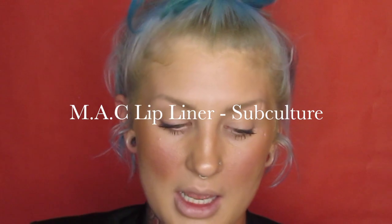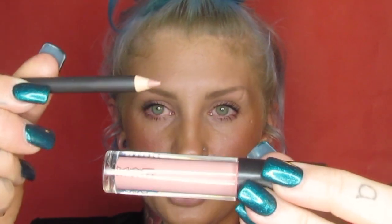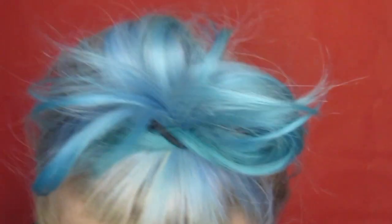And I am using M.A.C Subculture and the Please Me lip gloss. So beautiful colors, like a rosy pinkish. You guys can't even see what I'm doing. Let me get situated. There we go. So as you can see, I'm kind of just going right underneath my lip, and bringing it up. Do you see how it just adds so much more volume at the bottom? So I'm going to do that to the top.